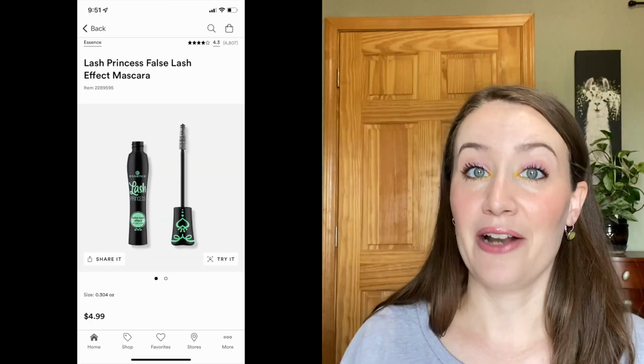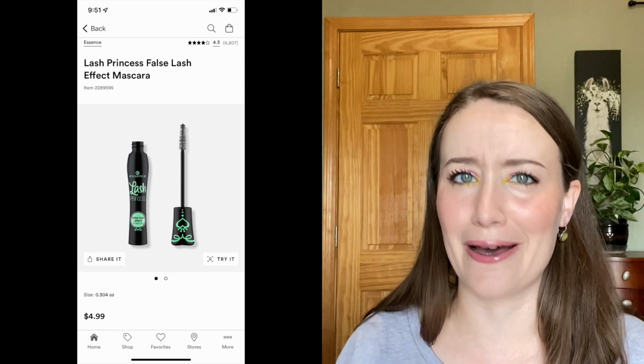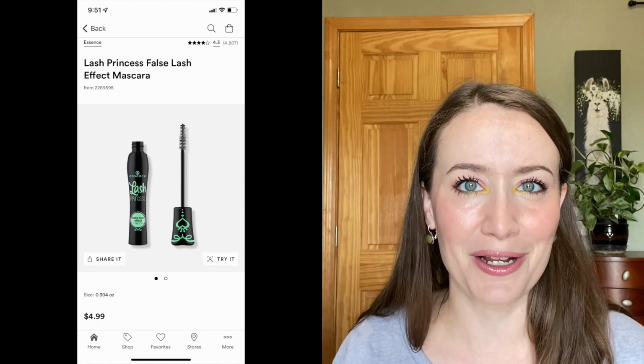Okay, now Essence, another one of my favorite brands. I have to mention the mascara, and of course I've finished mine, so I don't have it to show you. It will be a repurchase. I really like the False Lash Effect mascara from them. I know that they have a lot of mascaras and everyone has their favorite. One of these days when I go through all my makeup stash, like my mascara stash, I need to actually just try out a bunch of Essence mascaras.